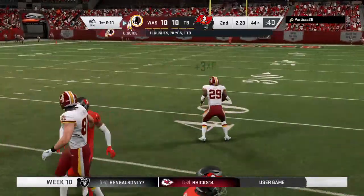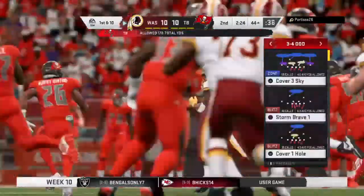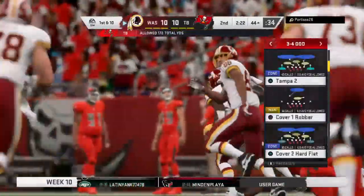And they're going to have this across midfield and inside the 45. 31 yards there and a first down. Boy, he does it at a high level, doesn't he?